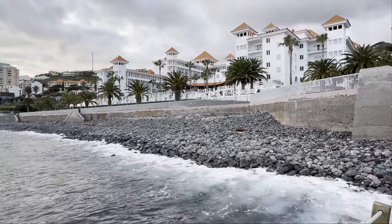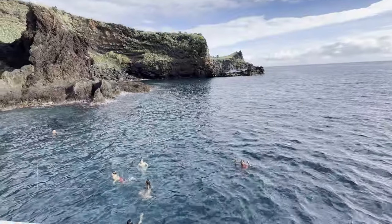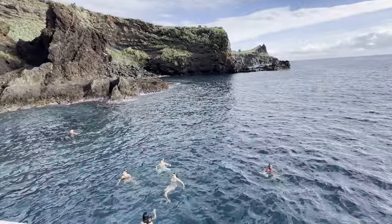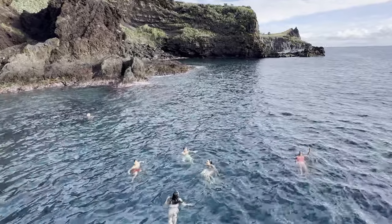While the beaches around the Madeira are rocky, they provide stunning panoramic views. A public swimming area, Praia dos Reis Magos Beach, just a short walk away on the promenade, offers an alternative experience.